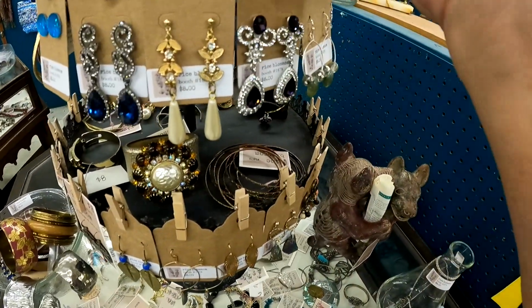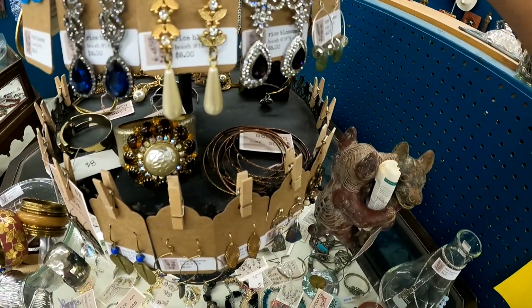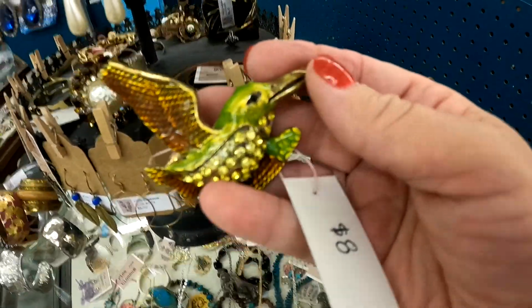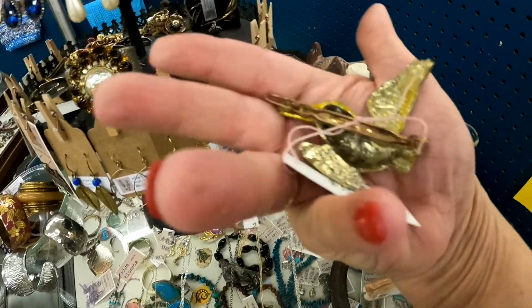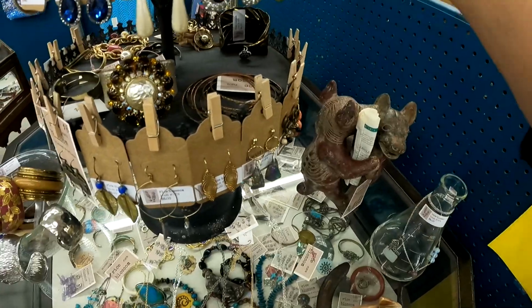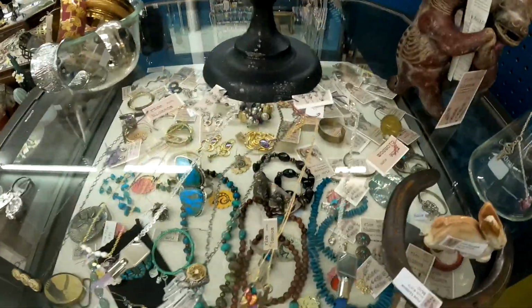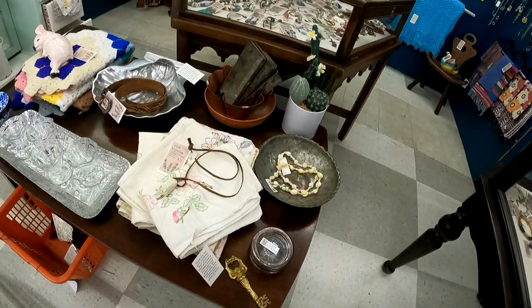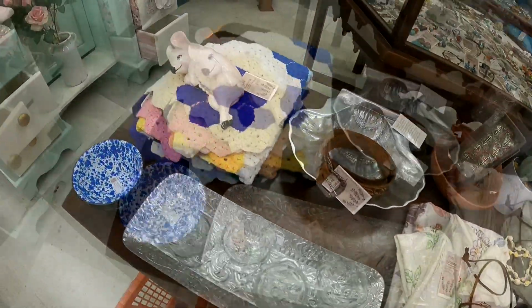Now I had taken a special interest in these barrettes here because I am actually selling some of these on my showcase. I have one that looks just like that. Maybe she bought them for me. I don't know. Maybe she came across some too and is selling them. But either way, I did notice those, and I think they're very pretty.